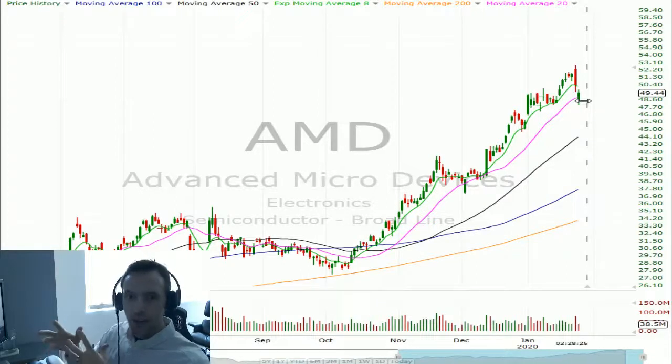So those I'd probably be more interested in giving a little bit more room, holding on to, because the thesis, the reason for being in the trade, hasn't changed, and the contract should still hold on to a decent amount of premium because of that catalyst.